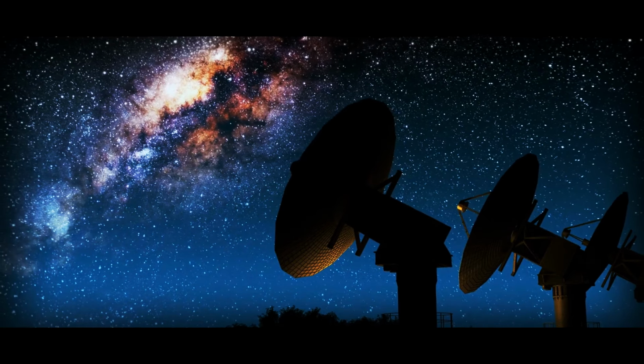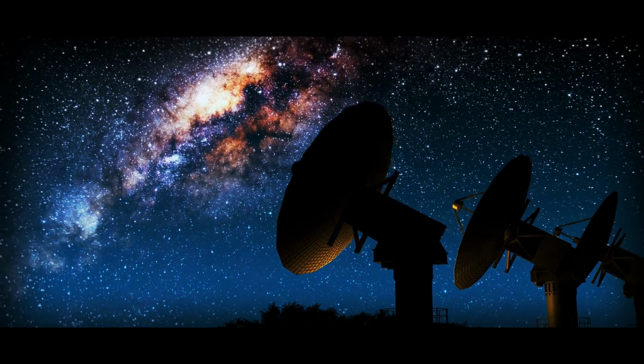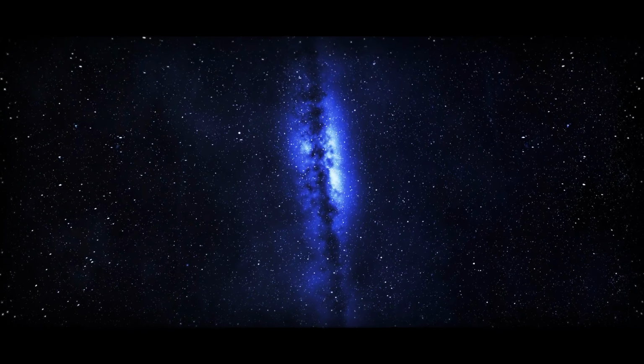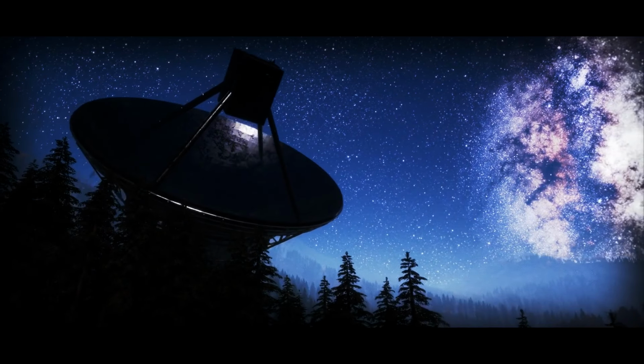At that time, the Deep Space Network was being tested on Earth for the first time. It's a network of radio telescopes all over the planet. They aim at certain points in the sky to establish communication with extremely distant objects. These telescopes have been successfully receiving signals from Voyagers 1 and 2.